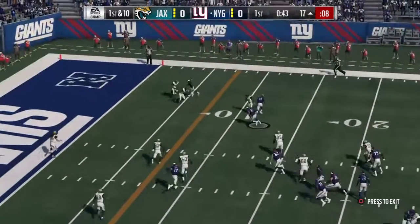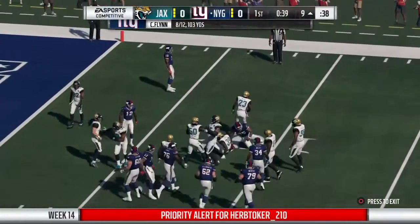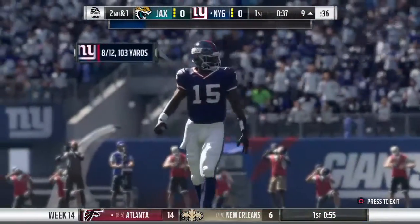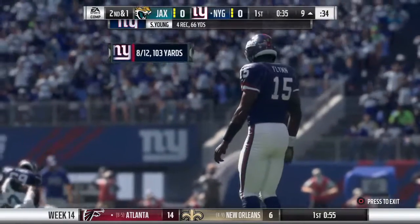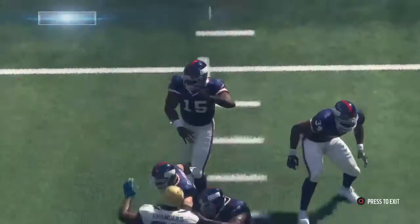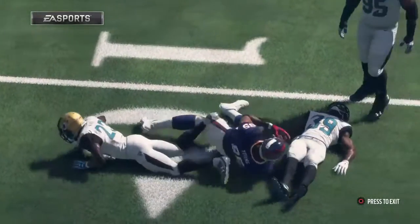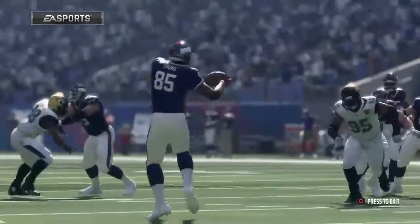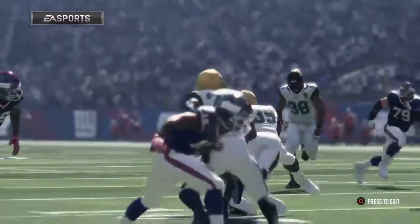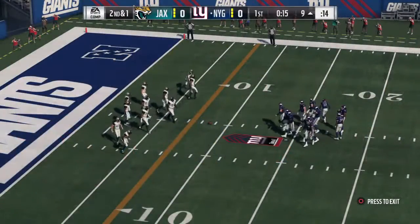Inside the red zone here, they'll look to throw. And a quick throw here, that's complete. And now they're inside the 10 as he's brought down at the 9. Give him 9 there on the 1st down completion. And this seemingly endless drive continues.